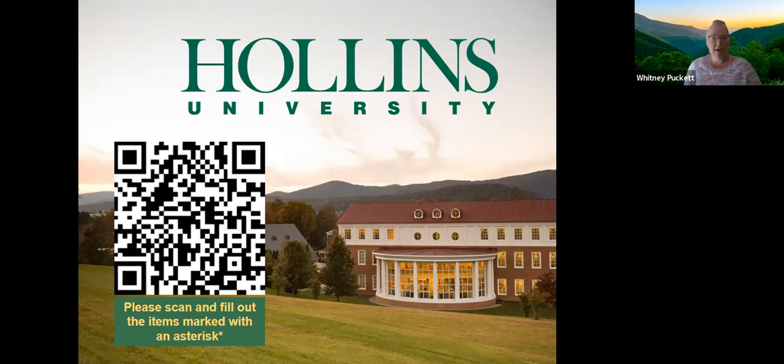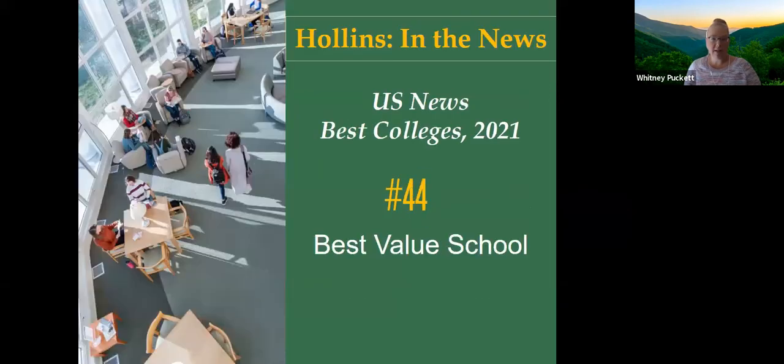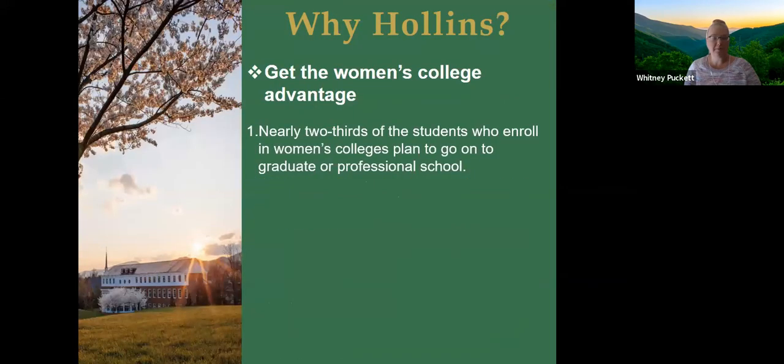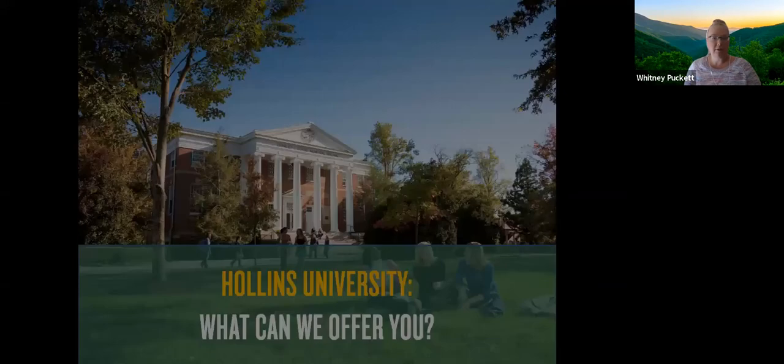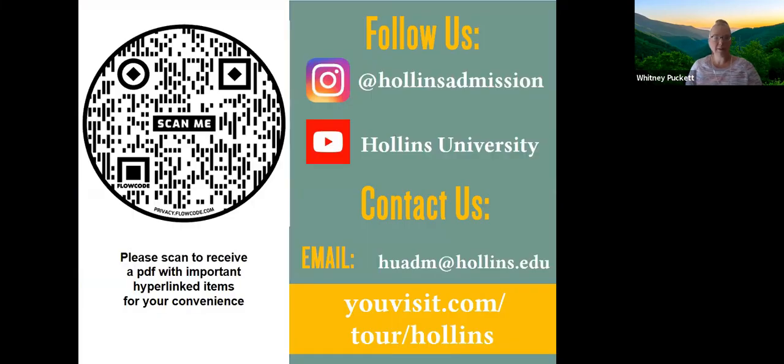And I will actually flip back and bring up that original screen with our QR code to allow you to get some of our important hyperlinks. There it is. And that way, if you'd like to get in touch with me personally or see some of our scholarships or our international application page, that'll give you a chance to grab that document one more time.